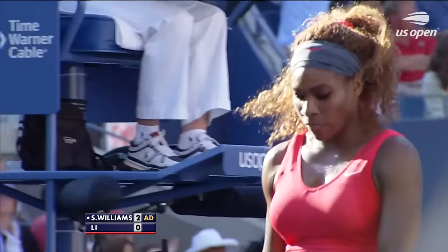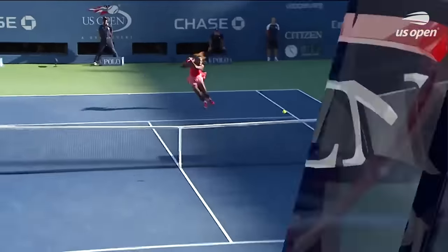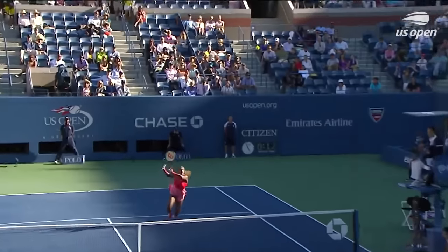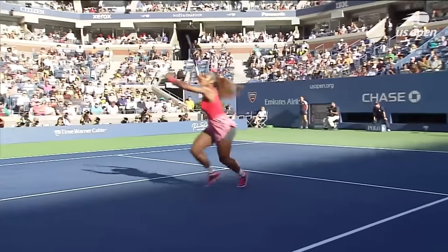Serena draws first blood at the net. She almost ran into the net, had to stop very abruptly. That's the intensity she's bringing to this match straight away.